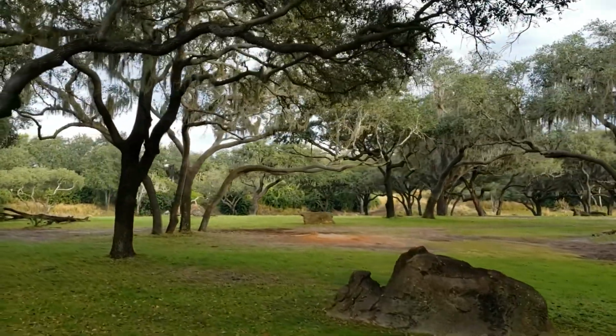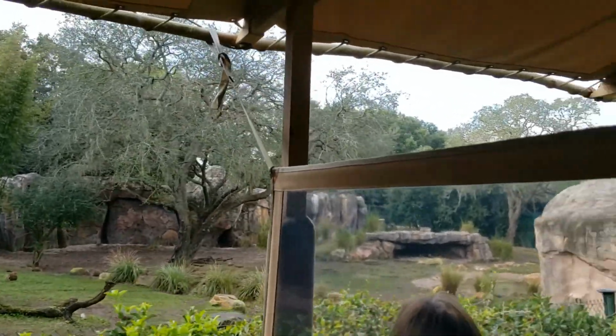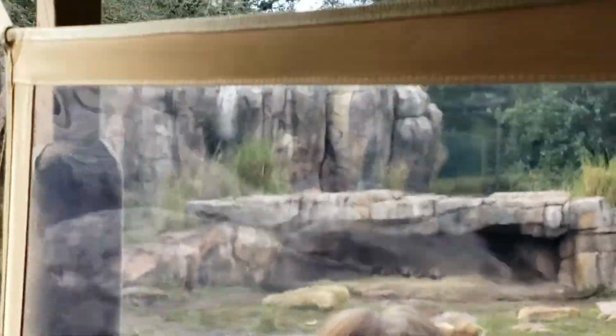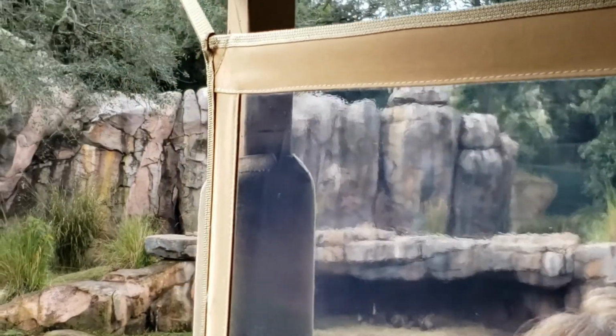Over to the left, inside the cave, there are some African wild dogs laying down. They can also be called African painted dogs because of the unique markings that they have in their fur. They do have some really close-knit packs too. They use their close-knit packs to pursue their prey until the prey is just too tired to continue, giving them a higher success rate at hunting than big cats like lions or cheetahs even have.